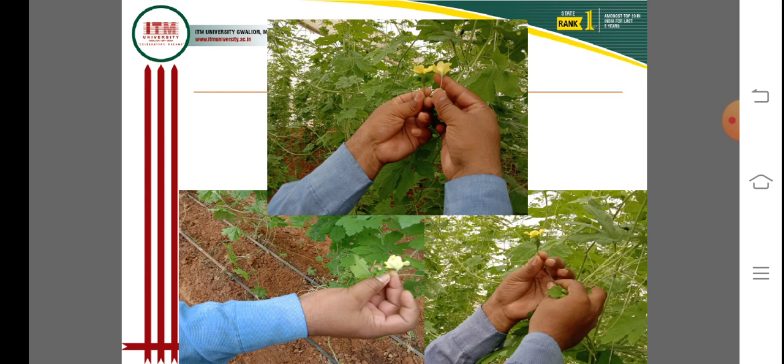There is a basic difference between the male and female flower. In the photograph, the left side and lower part show the male flower, and the right side shows the female flower. The female flower has an ovary formed, and the left side has no formation of ovary, so it is a male flower, while the one with the formed ovary is a female flower. In the top photograph, the left side is a female flower and the right side is a male flower.